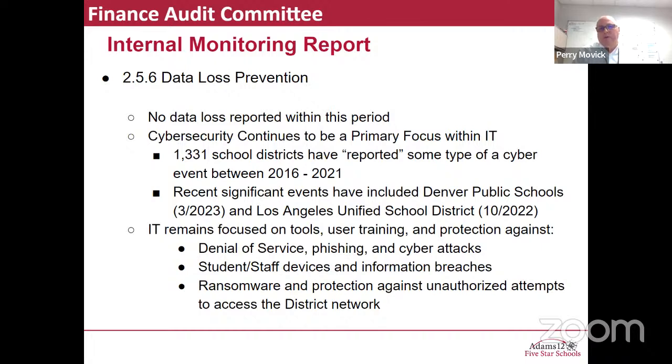Plus, we also have a retainer with another cybersecurity firm here local. It's a national firm, they have resources locally that we can reach out to in the event of an attack.